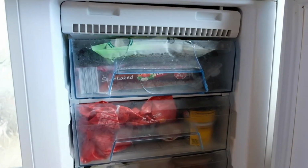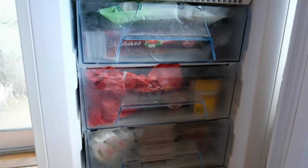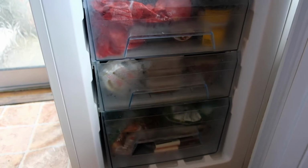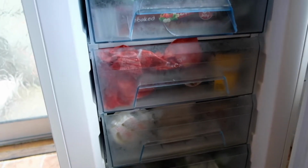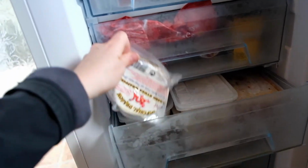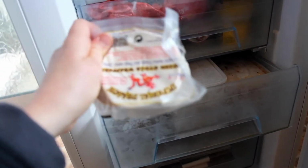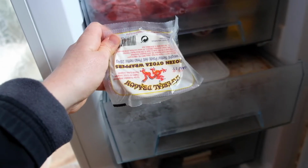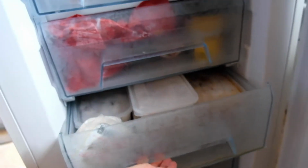Now, I gotta say, the freezer is the most wasteful part of our things that we buy for food, because everything that's frozen comes wrapped in plastic. But what we do try and do is we'll get, like, gyoza wrappers, which are pretty densely packed, so it's not a huge amount of plastic per wrapper, if that makes sense. And then we also use the freezer plenty for leftovers.